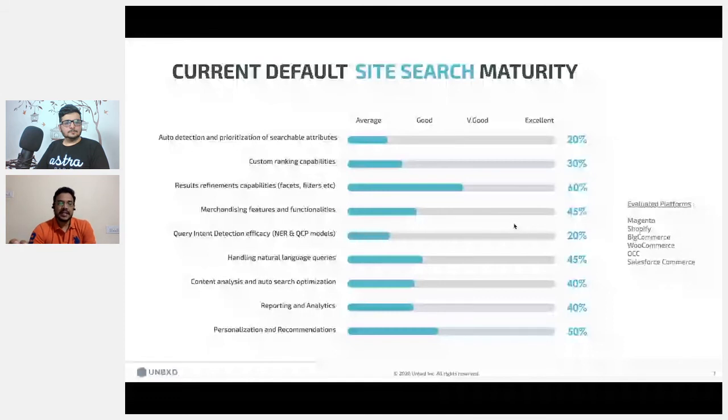The key to any good performing search is to really understand three key areas. One is understanding the shopper's query, identifying the intent, and finally, the ability to rank the right results. Most of these default platform searches do a reasonably good job at basic text matching, but they fail miserably at understanding customer intent, and especially at ranking.